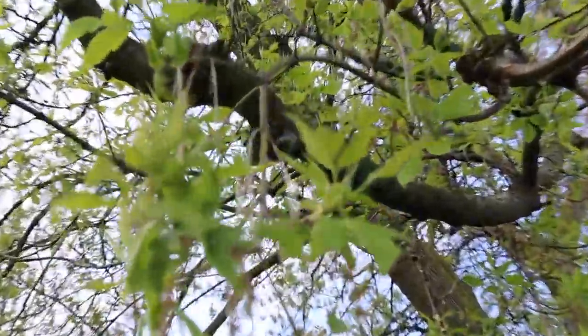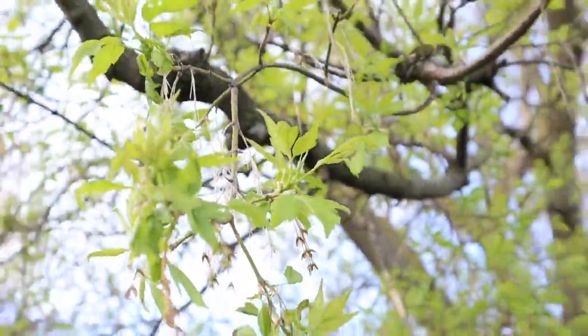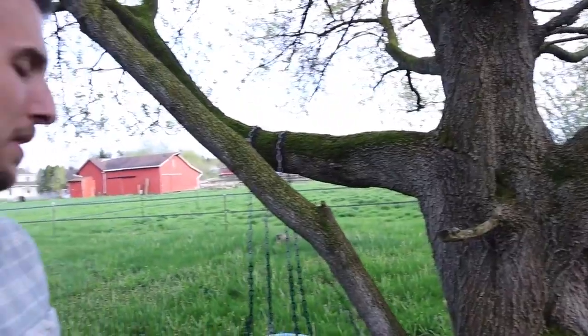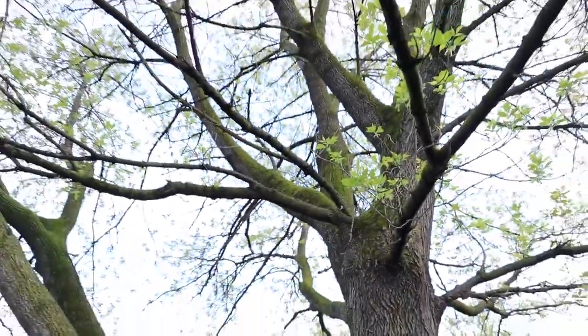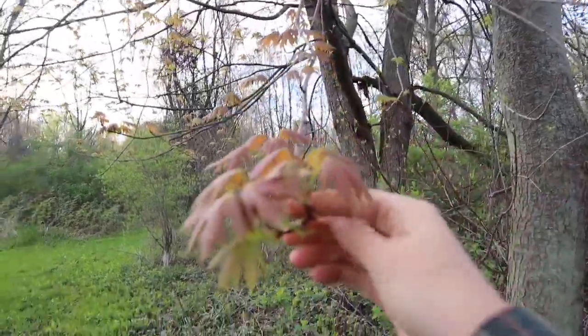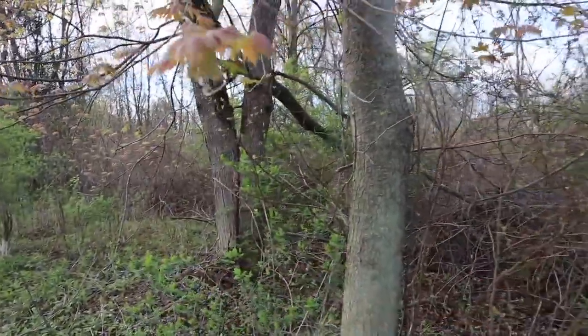One of our silver maples is blooming. This maple tree produced a lot of maple syrup for us. This tree produces a lot of sap, so it's obviously healthy. Look at all those greens, too. I finally can identify this tree. I believe it is a red maple, which is good for tapping. We got two of them right here.